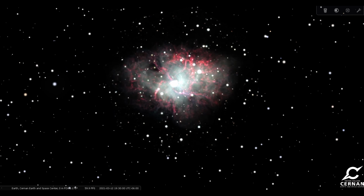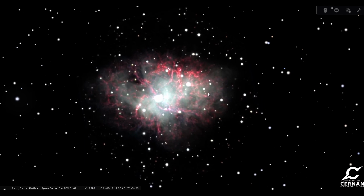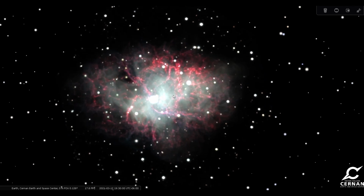This is a supernova remnant. It's called the Crab Nebula. This was part of the leftovers of a tremendous supernova that happened well over 1,000 years ago in the year 1054. It was bright enough to see during the daytime right after it happened, but it has since faded in time, and now you need to have a telescope in order to be able to see it.